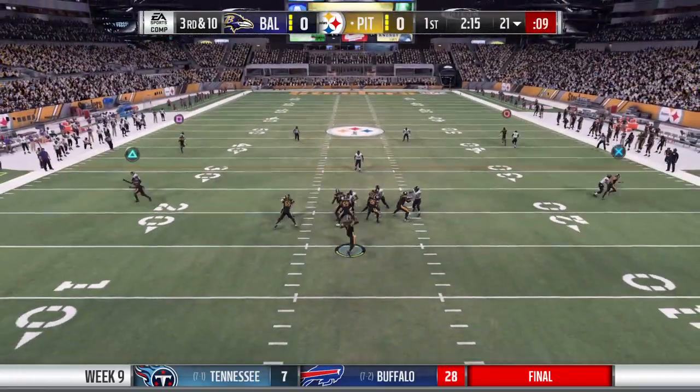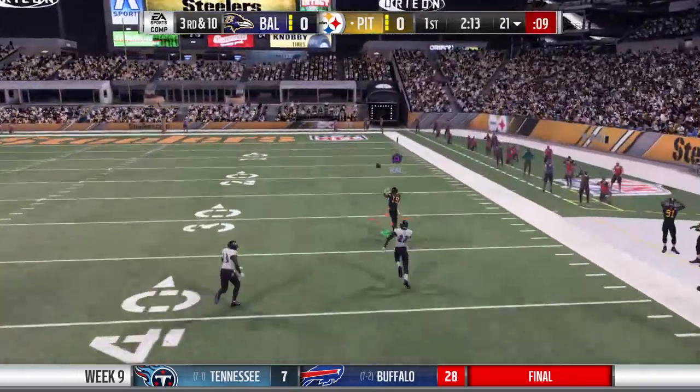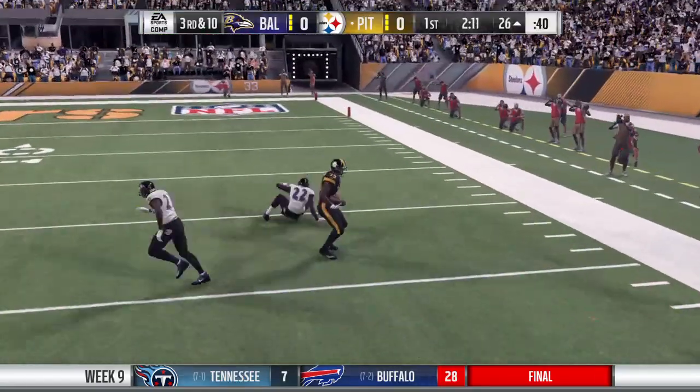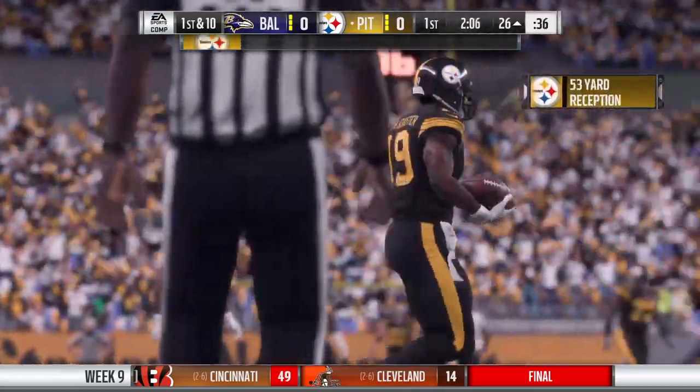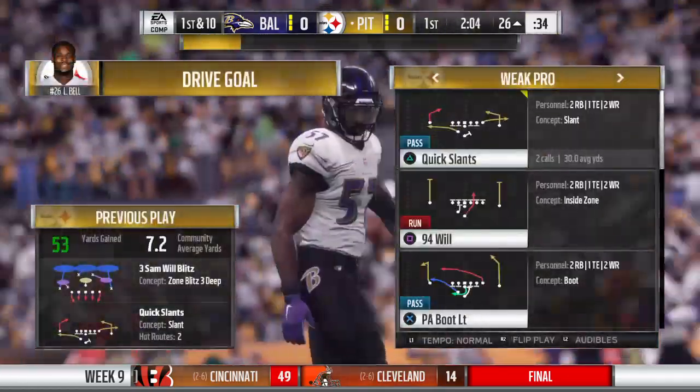Here's Roethlisberger going top shelf for Smith-Schuster. And that's caught inside the 30. A big play on 3rd there for the Steelers. 53 yards.